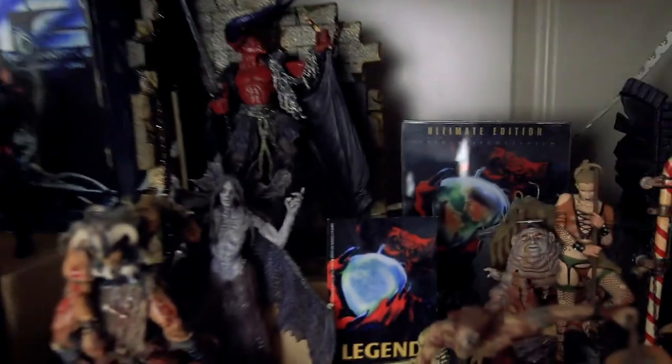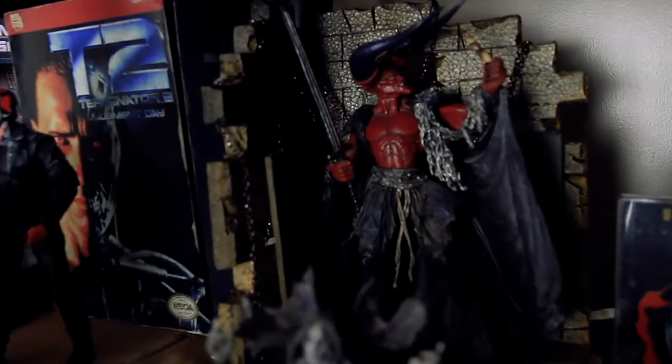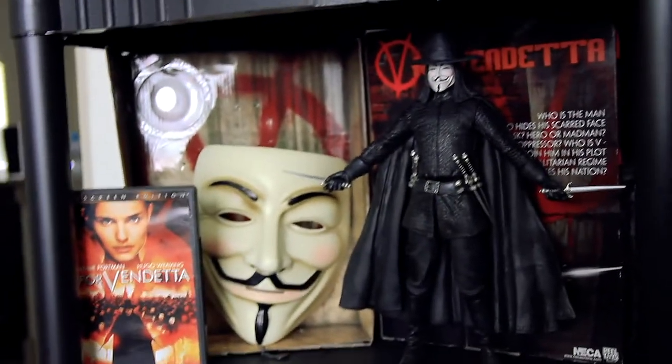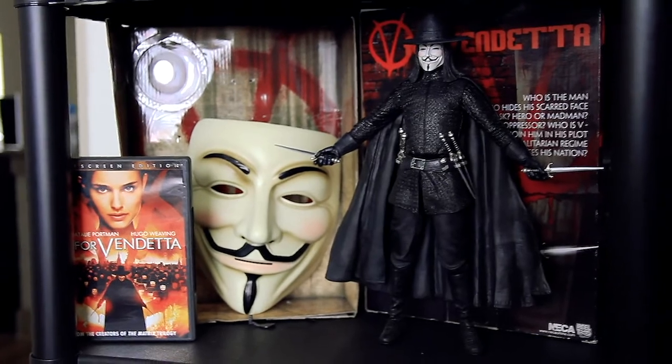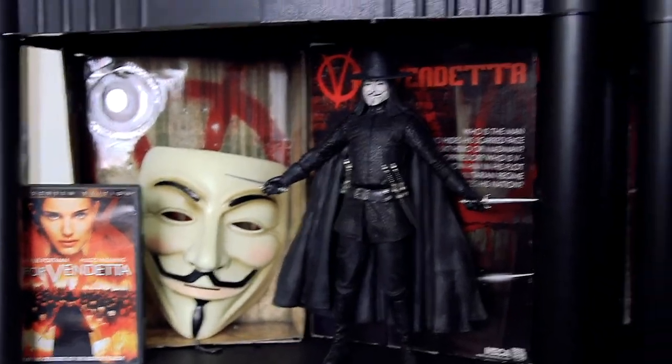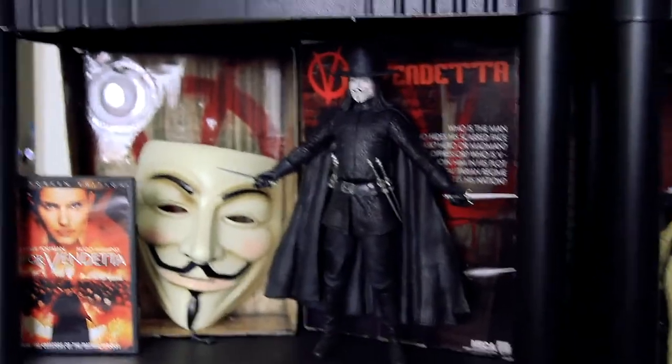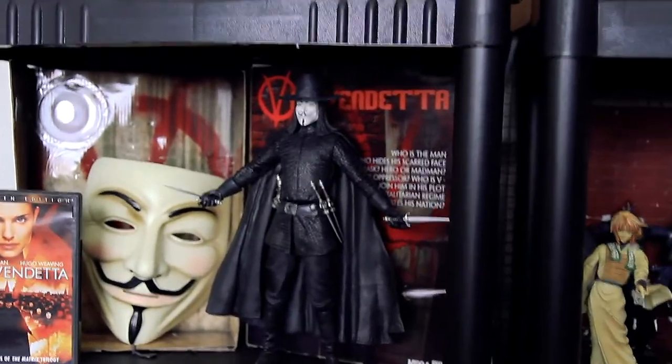Great movie, childhood classic. And yes, that dial right there, I built it. V for Vendetta. If you've seen that film, you know what I'm talking about. This guy's awesome. I needed to get him. He's actually new, and I was able to get him at a very good price.